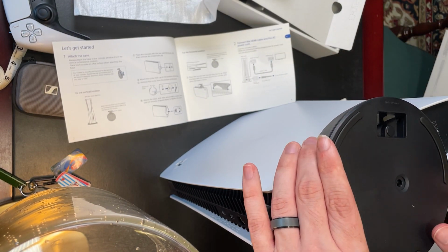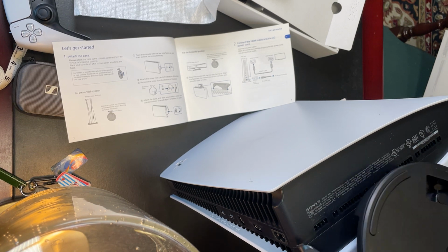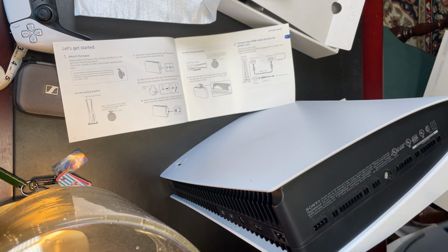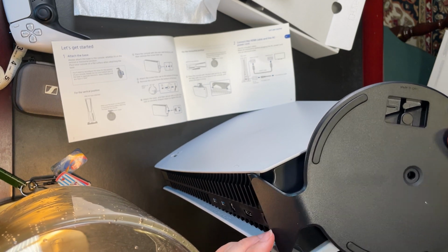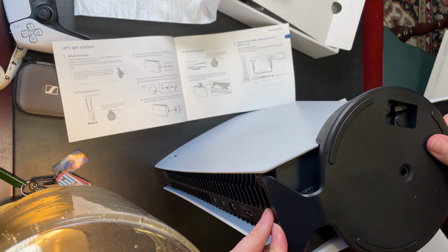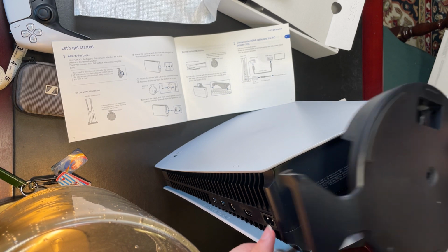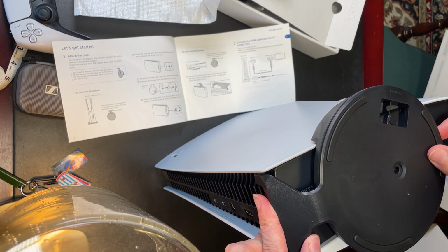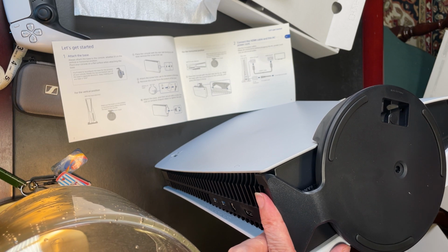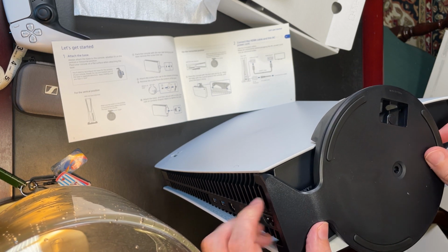Okay. So, I believe this actually goes into the back end of it. Maybe in the lowest air vent spots. It does line up with the front of it. Maybe it just touches it. I'm okay with that, you know.